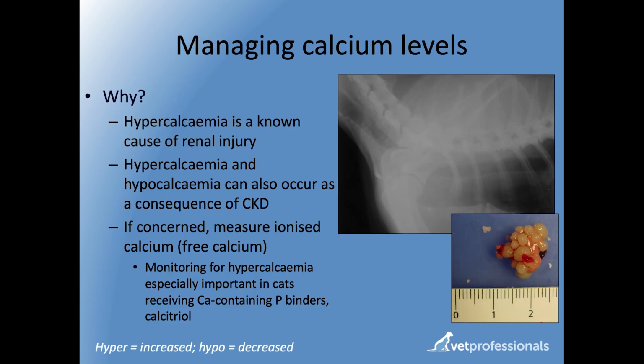Calcium is another blood salt which can be affected by kidney disease and also can cause kidney disease, in that if we have hypercalcemia, which is increased levels of blood calcium, that actually can result in mineralisation of soft tissues, including the kidneys, and cause damage. And the X-ray picture on this slide shows a cat that has mineralisation of its trachea, the windpipe, which is the black tube going down the neck and into the chest.